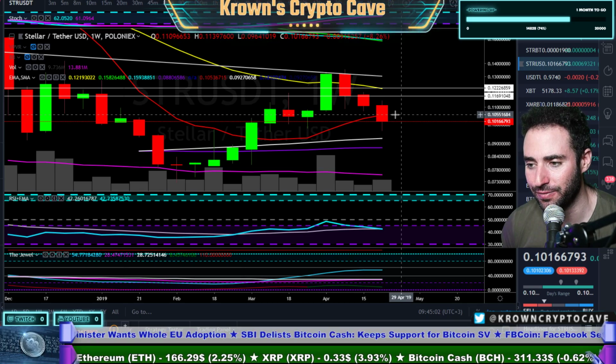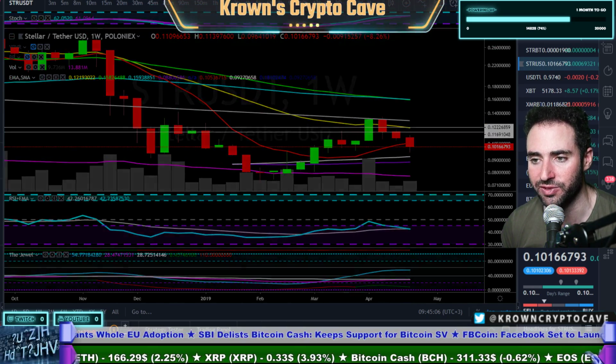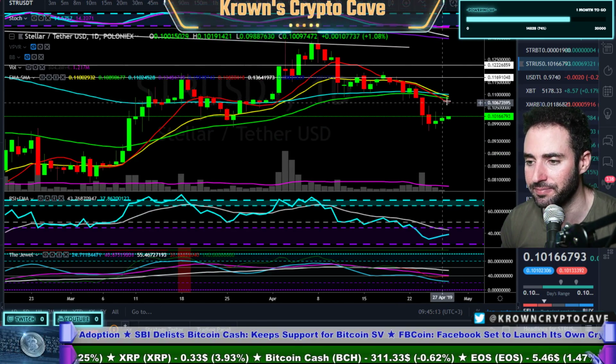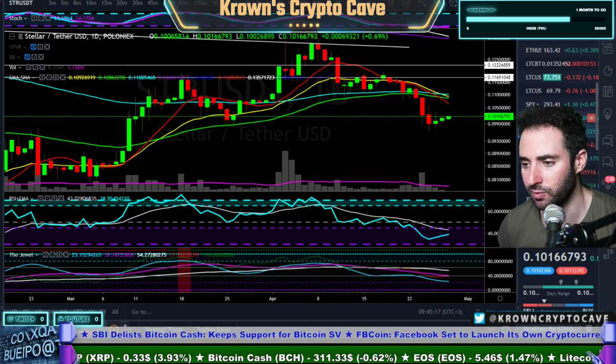Stellar Cash, if we end anywhere below 10.5 cent, coming back down, but I think that this one probably tries to bounce. Yeah, this one wants to bounce back up to 10.7, maybe 10.8 cent, right in this region. Maybe higher. We'll figure it out if it gets there.